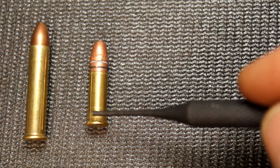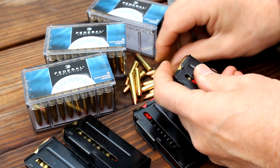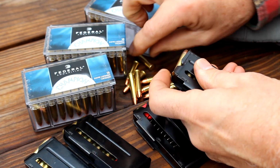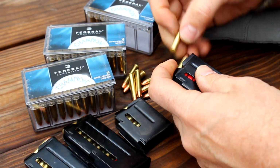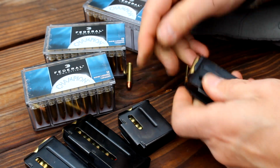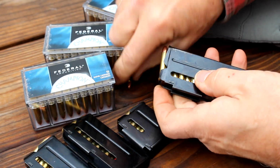We're going to be shooting Federal Premium. This is 40 grain and standard velocity. I want to thank Federal Premium for sending the 22 Magnum. This stuff can be somewhat difficult to find, but it's coming back.